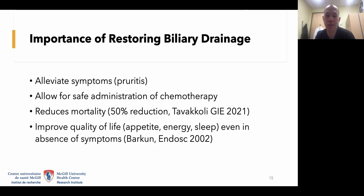This was a study involving 14,000 patients, recently published. And Alan Barkin had published quality of life data in Endoscopy in 2002, showing that biliary drainage improves the quality of life for the patients, improves the appetite, the energy, and also the sleep, even in the absence of symptoms.